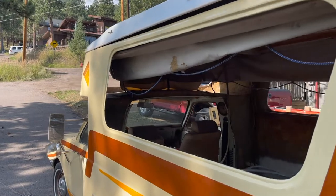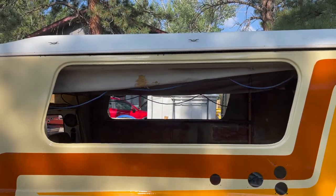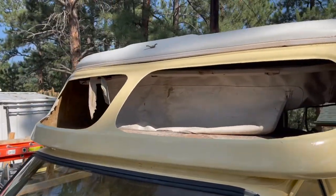So the goal of today is to get the windows resealed. There's 4 glass windows that we're gonna be putting back in. 2 on the side and then 2 up top.